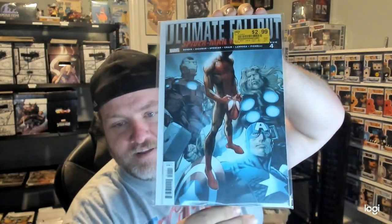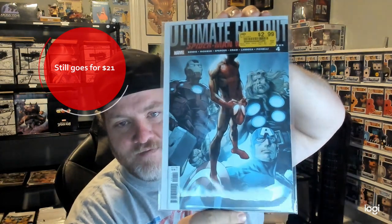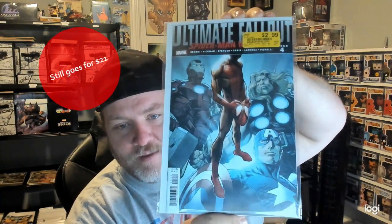Next, don't get too excited. This is the facsimile. But I know it still grabbed some good money if I remember right. We'll double check that. But for $1.99, I thought it was kind of cool. I'd never read the actual story, so I would.